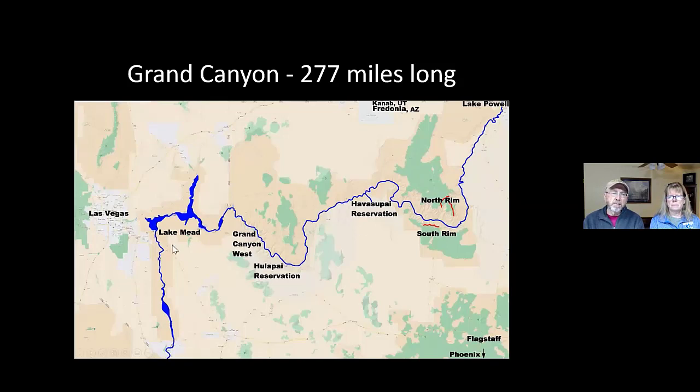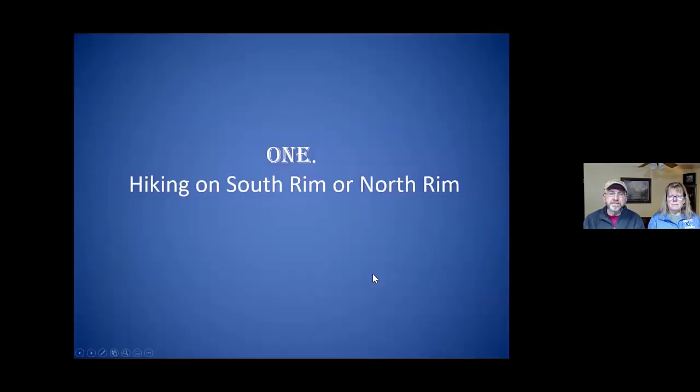And you can see there's a number of different places in here, which we're going to talk about. South Rim, North Rim, Havasupai Reservation, Walapai Reservation. And if you look at this little red bit here, so this is where the North Rim area is, this red piece, and this is where the South Rim area is. And most people that go to the Grand Canyon, I don't know what the percentage is, but most go just to this South Rim area. So you got 277 miles of canyon. Most people go to this little bit right here. So that's kind of interesting. So there's a lot of other options.